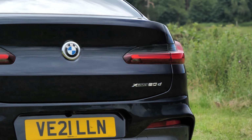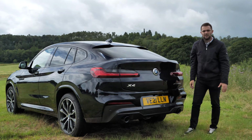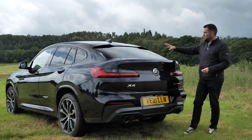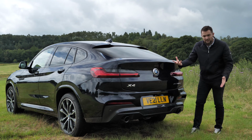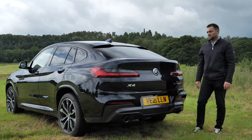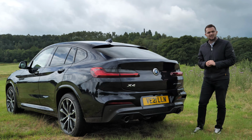You've got a small spoiler here, and obviously the glass here is much smaller than it is on the X3, but visibility isn't really too much worse. Obviously it's not going to be the same, but you still have a good view out of the back of this window. This being an M Sport, we've got twin pipes on the back which look really cool, and your model designation is here. I think this car has really grown on me. I think it looks brilliant in the flesh.